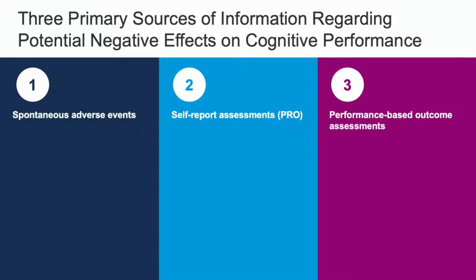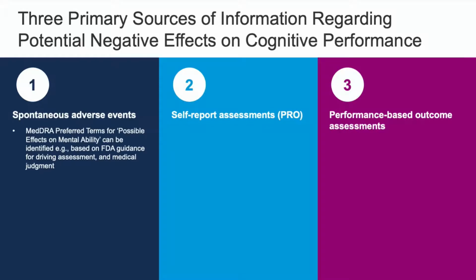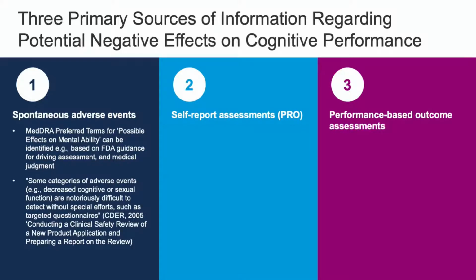Adverse events are key safety outcomes, and the use of preferred term buckets can provide important clinical insights into potential CNS effects. Importantly, though, adverse events may not provide much granularity around the timing and magnitude of effects or targeted information about the nature of such effects. And this can be particularly important for cognitive impairment, which FDA recognizes is difficult to report and observe.